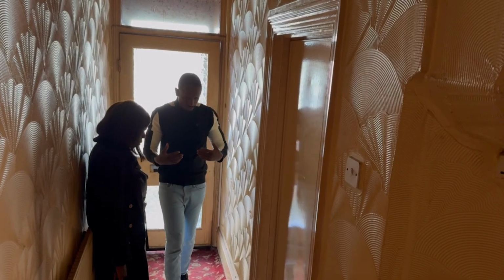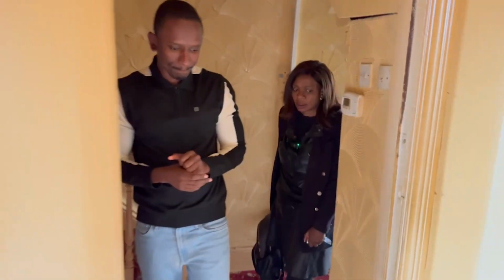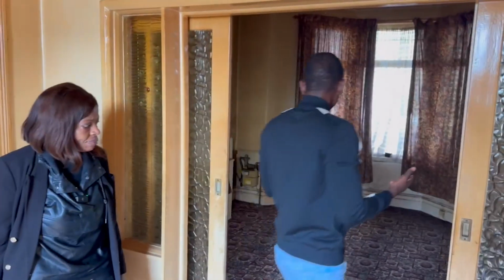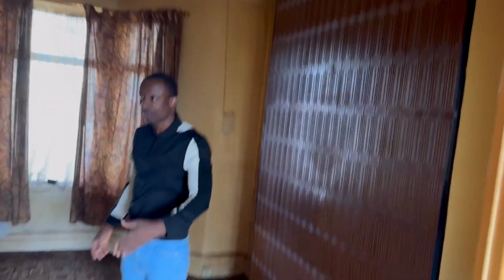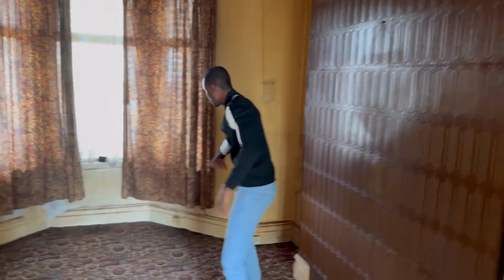Okay. So as we walk in here now. Right? So we've got 2 reception rooms. What we're going to do with these 2 reception rooms is convert them into 2 bedrooms. So this will be the first bedroom. In this bedroom here, we're going to have an ensuite. Right? We're going to have a shower going here. Okay? And then we're gonna rip out all the skirting boards.